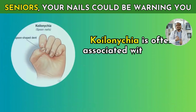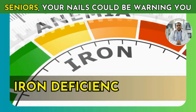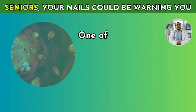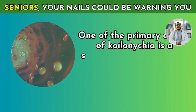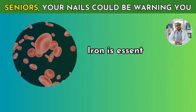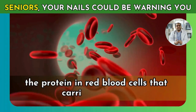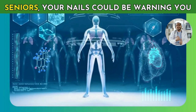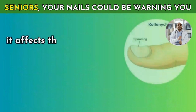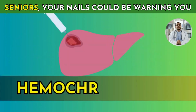Koilonychia is often associated with various health conditions, with the most common being iron deficiency anemia. One of the primary causes of koilonychia is a significant lack of iron in the body, which leads to anemia. Iron is essential for the production of hemoglobin, the protein in red blood cells that carries oxygen. When the body is deficient in iron, it affects the nail bed and can result in the characteristic spoon-shaped nails.